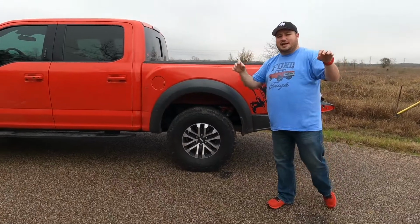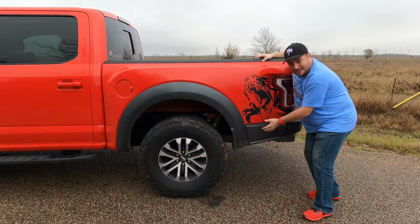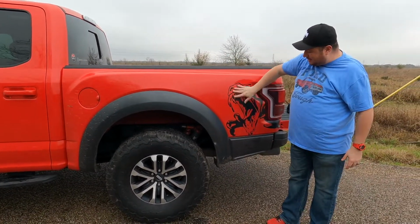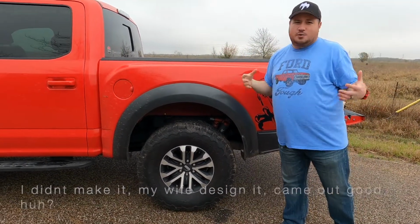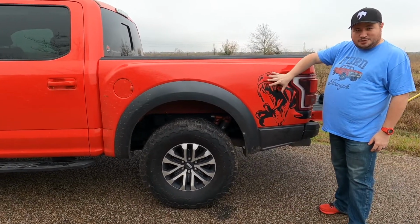The thing that I love and like about my truck is off-road ready. Look at the Raptor! It's a Raptor decal. It's scary. Actually, it's not that scary. I made this, it's a custom design. A lot of trucks have the Raptor sign. I didn't want that. I wanted something a little more unique. Yes, I'm special, so I had this design. It actually looks like a Raptor's coming out of it.